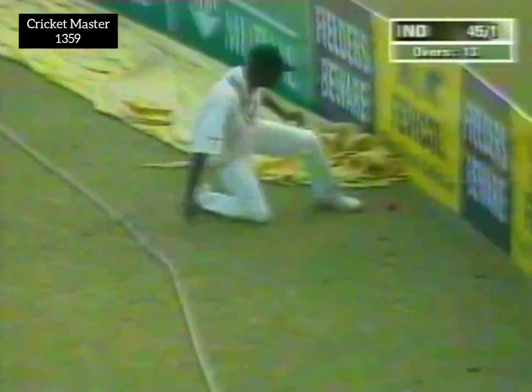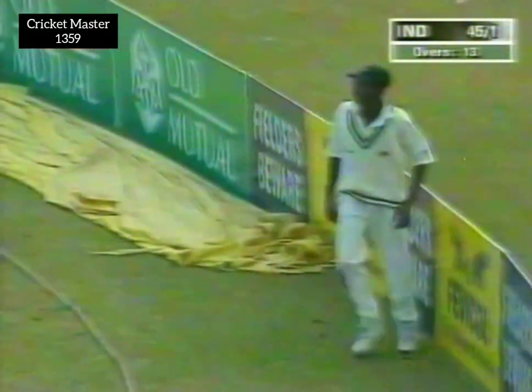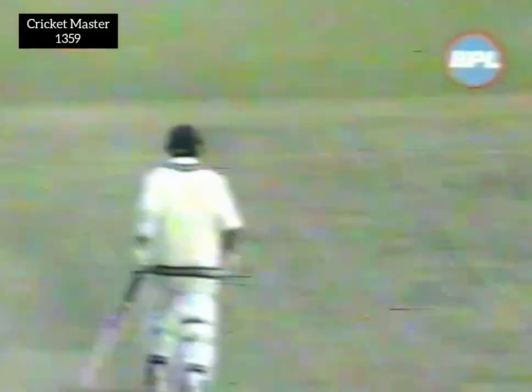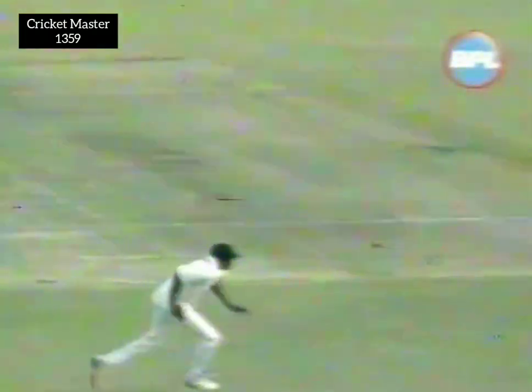Andy Blignaut, that's too straight, and it's beautifully placed through the leg side. Laxman really looking in control here. And that's gone for four. Laxman really has dominated right from the word go. He's a sort of player who really backs his natural instincts. There you see a roll of the wrist, and away she goes. Exquisite timing.